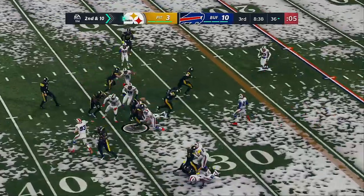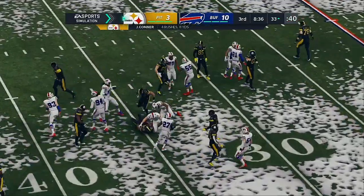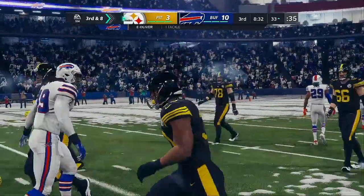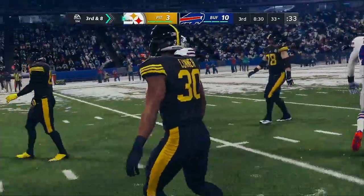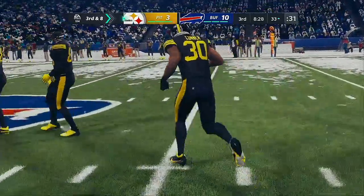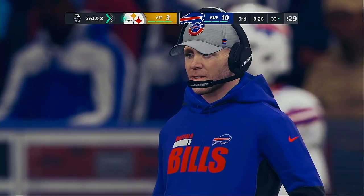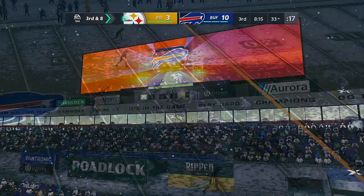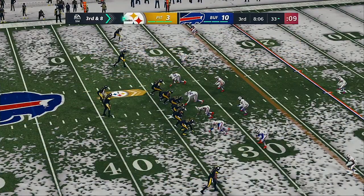On 2nd down, Connor looking for space. And he'll be upended at the 33 following a gain of 3. And guess what? It brings up 3rd down. He's taken down at the 33-yard line. A 3-yard gain on the play brings up 3rd down. Got to get to the 26 for a first. This is 3rd down.